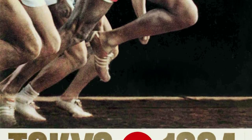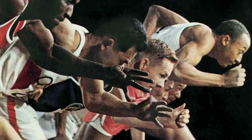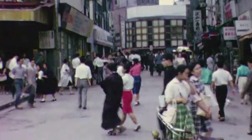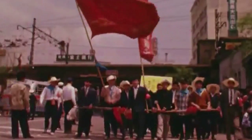Well, 1964 was an Olympic year for Japan. Everybody is in the spirit of renovations and then modernizations. Everybody was encouraged to have a big dream, and that was a strong force behind us and behind me.